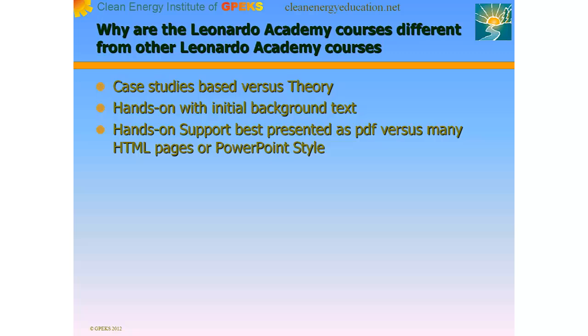So why are the Leonardo Academy courses different from other courses? Well, first of all, it's important to understand that we really wanted to design courses that are very hands-on. They're very case study driven, and it's not just theoretical case studies, but we wanted people to get their hands dirty by actually trying the software, giving you step-by-step instructions on how to do things. And that cannot be done very well just by using the type of approach that has been used by Leonardo Academy for other courses, with mostly HTML pages and PowerPoint type of presentations.